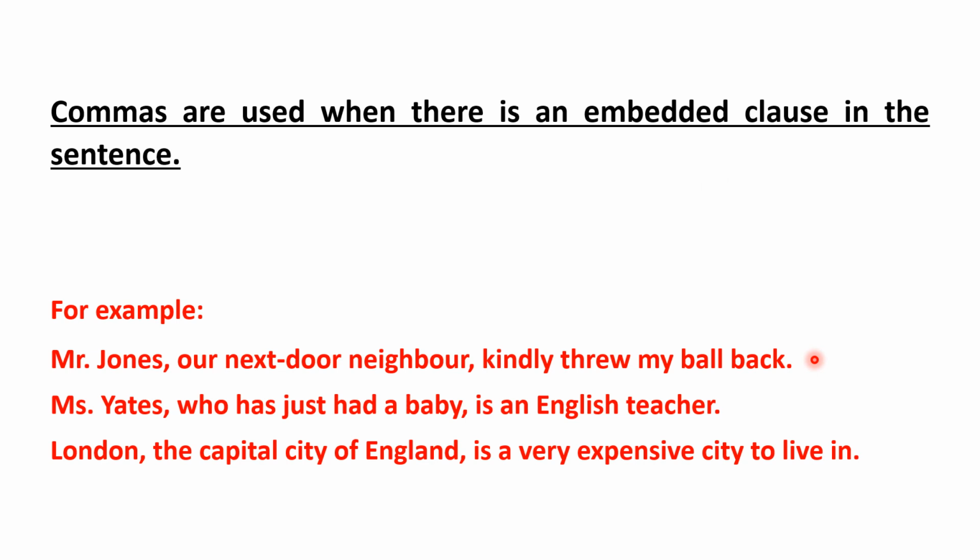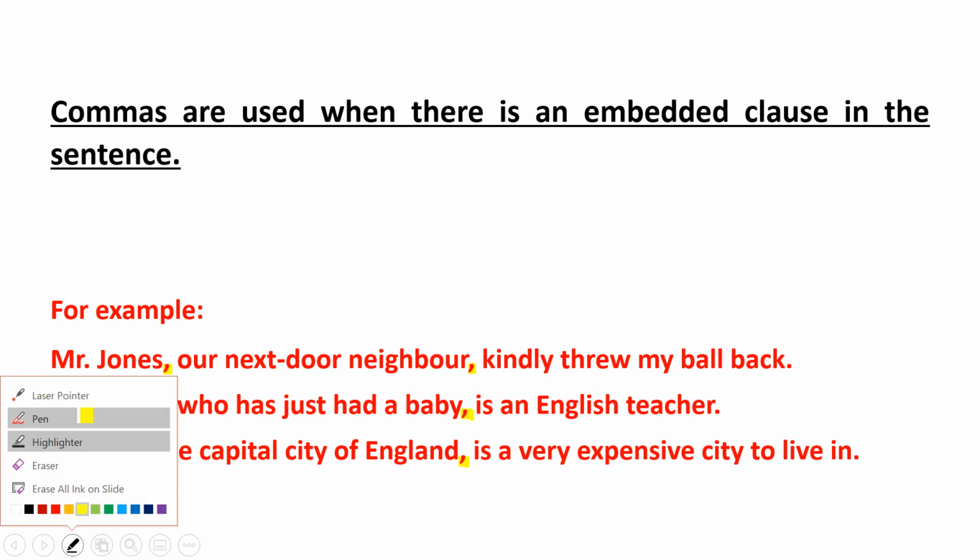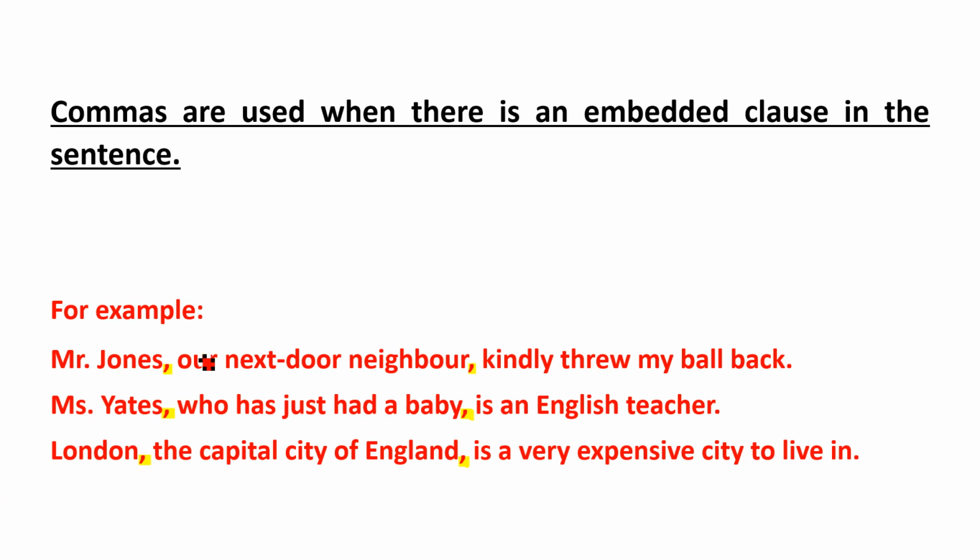Mr. Jones, our next door neighbour, kindly threw my ball back. Miss Yates, who has just had a baby, is an English teacher. London, the capital city of England, is a very expensive city to live in. Now, as you can see, the commas are used here and here, here and here, and then here and here. And the commas are then used to sandwich our embedded clause, which is this phrase here, this phrase here, and this phrase here. Now, the important thing to know when we look at embedded clauses is that if you take them out of a sentence, the sentence will still make sense.